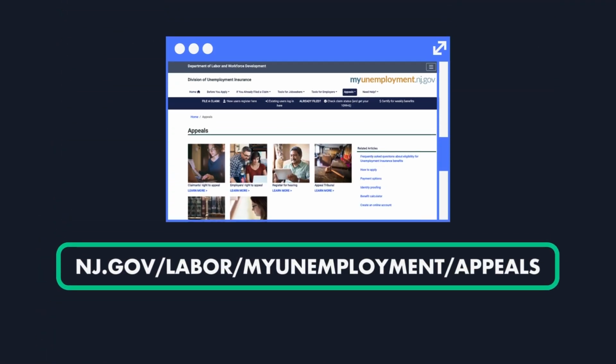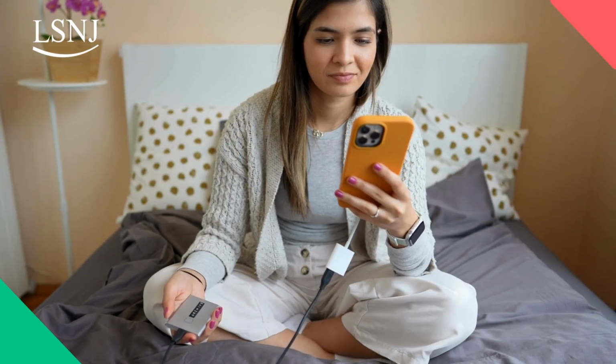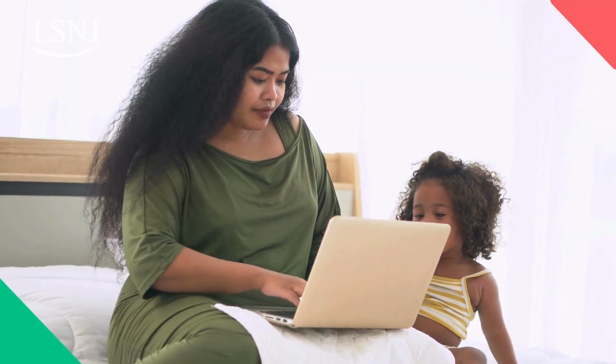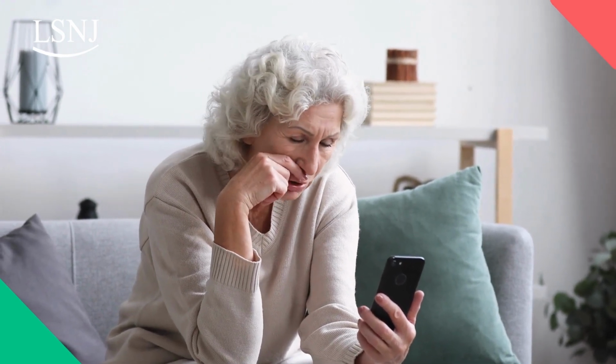To appeal, go to the New Jersey Unemployment Insurance website at nj.gov/labor/myunemployment/appeals. Fill out the form using the information on the notice of determination. Once you submit your notice of appeal, you will receive a confirmation by email or by regular mail. Save that for your records. Also, continue certifying for your benefits each week while you wait for your appeal hearing. If you don't, you will not receive benefits for those weeks, even if you win your appeal.